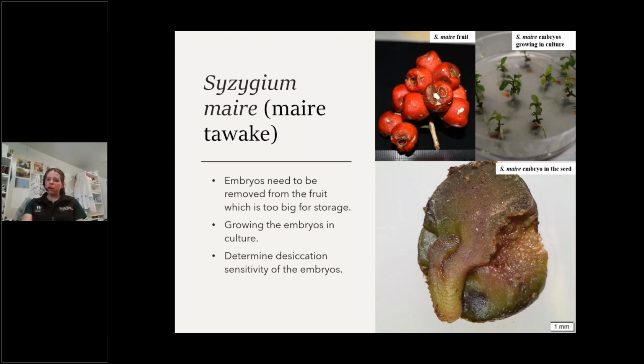Now, because the swamp maire fruits are quite big, we need to focus here on working on the embryos. So just like we worked on the seeds, remember the fruit versus the seed, here we work on the embryo, and you can see the embryo within the seed, and then the embryo gets germinated and grown in vitro in culture. So you can see in the petri dish at the top.